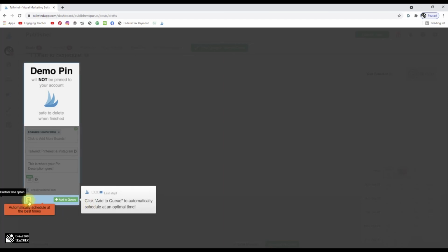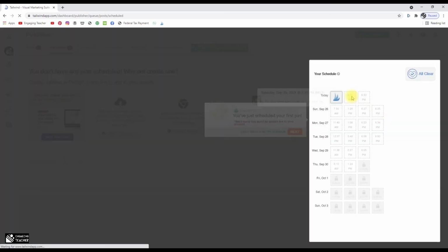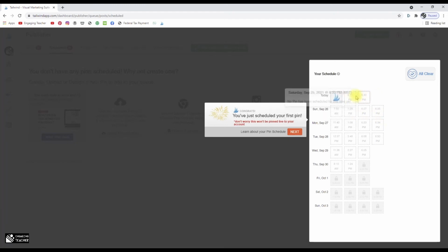And then it will automatically schedule it at the best time. You can also choose the time that it schedules as well. And then when you're ready, you just click Add to Queue. And then it puts it over here. This is your schedule of all of the pins that are coming out. So today, that demo pin that we just did will be scheduled to post on your Pinterest at whatever time this is.